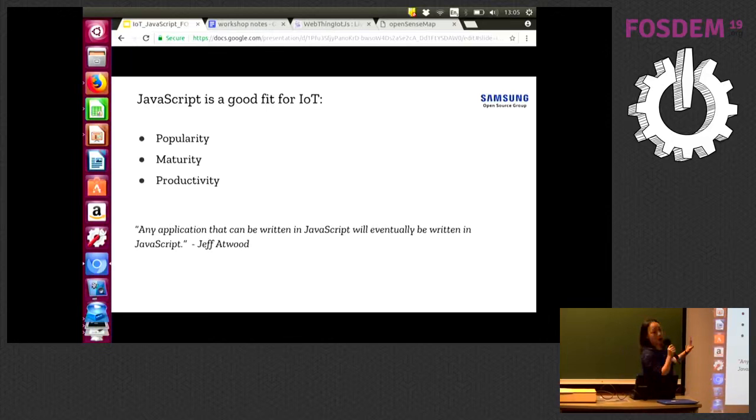The other thing is maturity. The language itself and the frameworks around it are maturing, and productivity. Because JavaScript is an open standard, the language itself is very OS and platform independent. Also, there are big, vast third-party libraries around. So what does this mean? I think you probably got it. It very likely means you take less time to introduce your products to market.